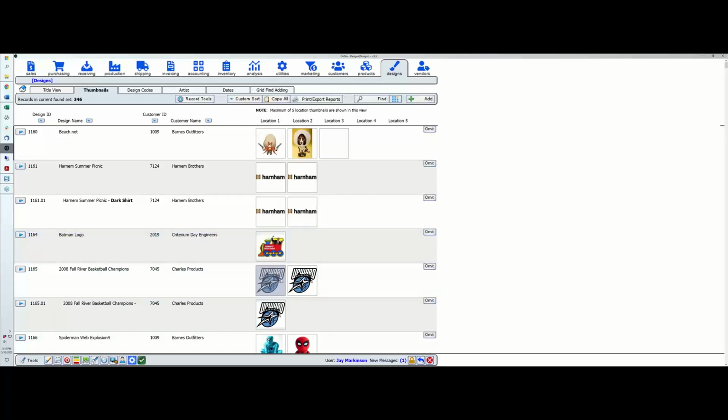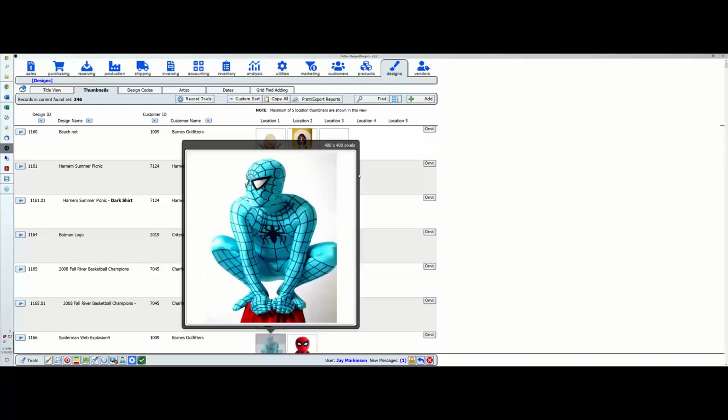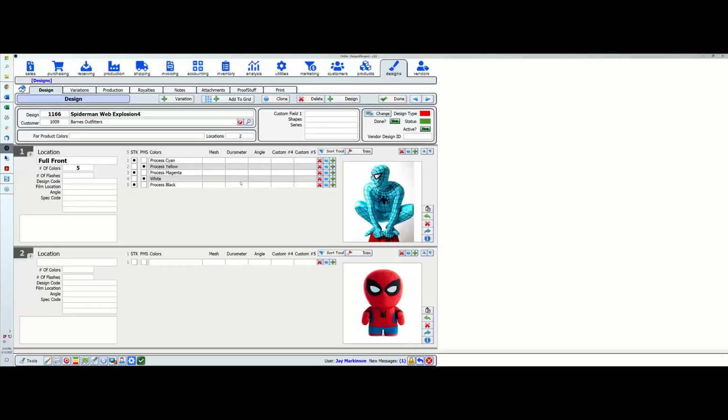That has one location. Some of these have 2 locations. If I click on a location, I can see a thumbnail. This is not camera ready art. This is thumbnails. If I click on a design, you can see the design details. Now the design details vary based on if it's screen printing, embroidery, promotional products, digital printing, DTG. Depending on the embellishment product, it's going to change.